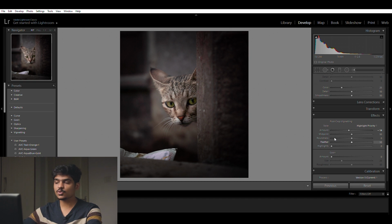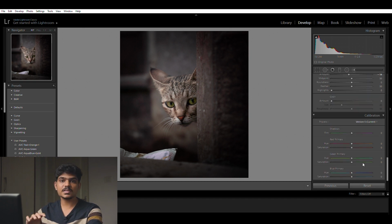Now for the last step, I'll scroll down to the calibration window and move these sliders randomly and stop wherever I like the look. It gives a global color effect to the photo which ties all the colors together.